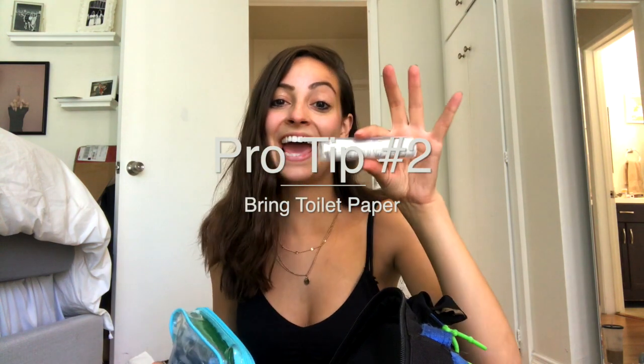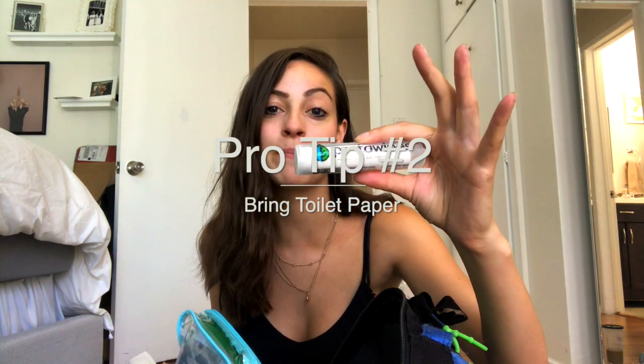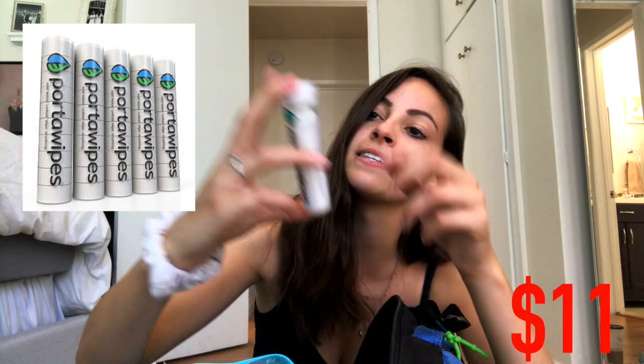Oh, and pro tip, get travel toilet paper. If you're going to third world countries, you're not always going to be positive if they have toilet paper available for you in the bathrooms, or if there will even be bathrooms, or if it's just going to be, you know, a bucket. So bring these little travel toilet papers, pop it open, out comes this tiny little thing. You unfold it and it's super compact toilet paper. You're welcome.